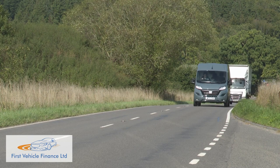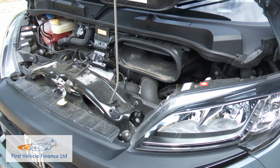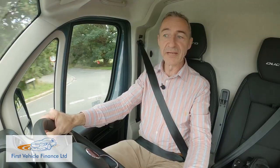Fiat has established itself as a centre of excellence for diesel engine technology, and the latest Euro6D MultiJet3 engines that are found under the bonnets of this improved Ducato reinforce that reputation. As usual in a van, diesel is the only combustion option.